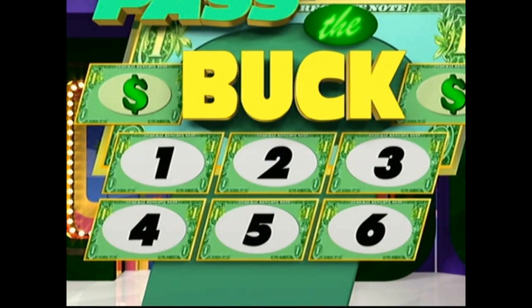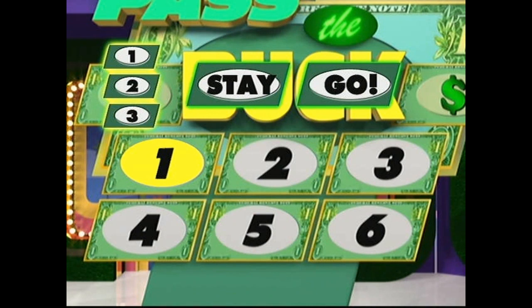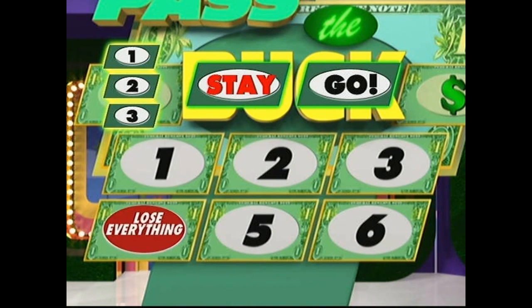All right, Yellow. If you get something so great behind the first number, you don't have to go on. You can stop right there and not risk losing everything. Which one wins a brand new car? 1, 2, 3, 4, 5, or 6? 4. It is. Do you want to stop right now, or do you want to risk losing it? Go for it, okay.